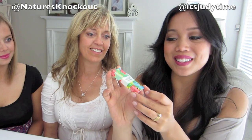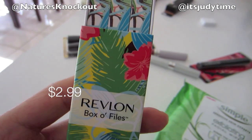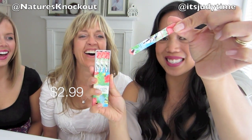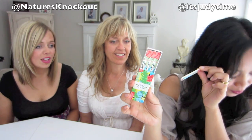I thought this was really cute, and I always need to file my nails, so I got a Revlon box of files, and you wouldn't believe how cute this is. Look at these little, there's 6 little tiny files, and they have different designs. So cute. You can even file babies' nails. Oh my gosh, yes. And you don't have to cut the nails because that's just scary for me. For sure.